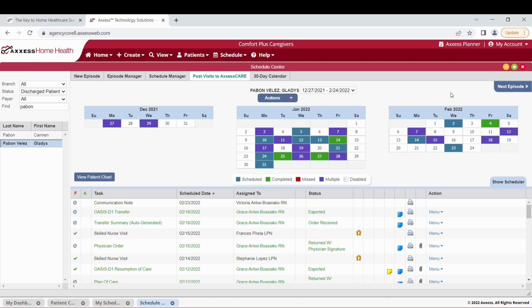So this is the 9-week calendar I've been talking about. So let's count this. So right from here, 1, 2, 3, 4, 5, 6, 7, 8, 9. This is a 9-week episode. 30-day calendar, 27th to 27th to 24th.